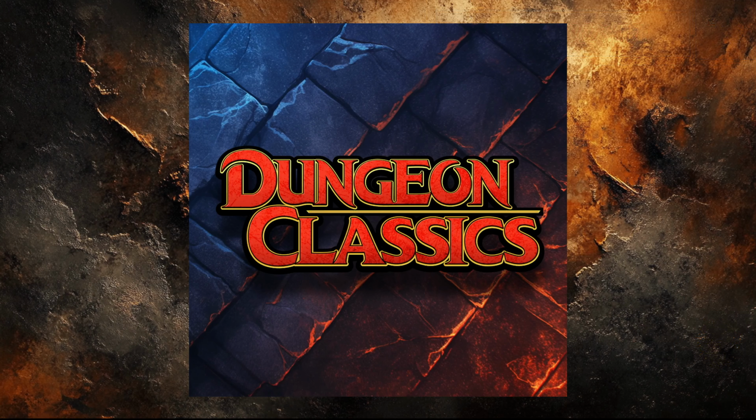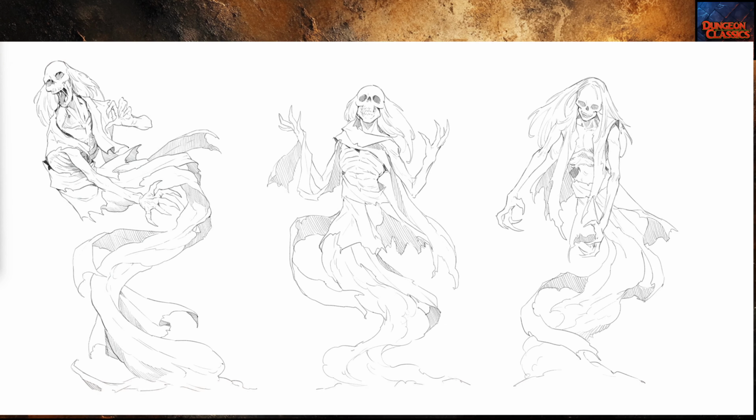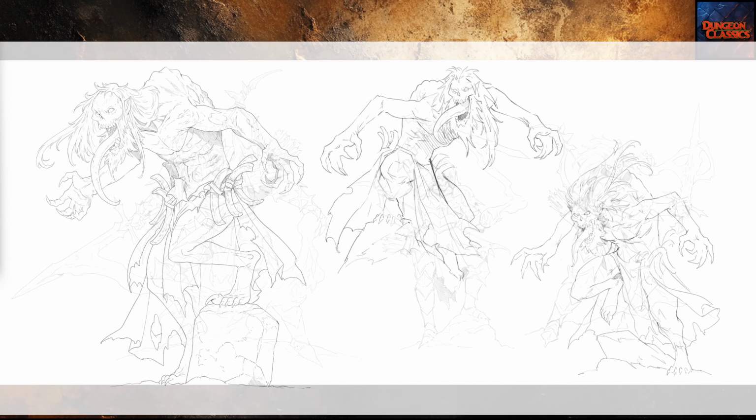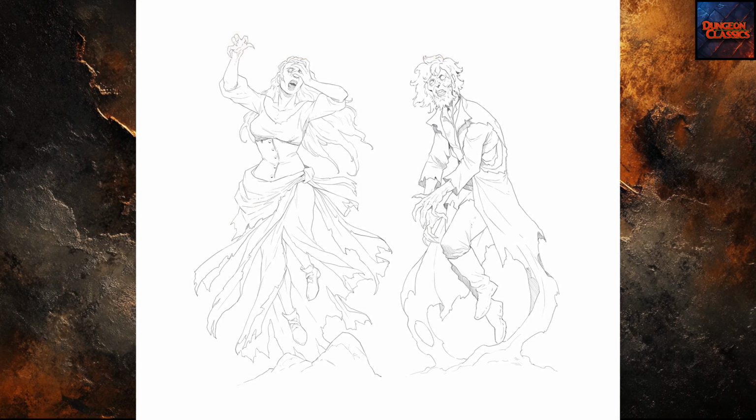Dungeon Classics has given us a little bit of preview concept art. No renders just yet. Looks like we're kind of going for some undead this month. Yeah, definitely looks like undead.